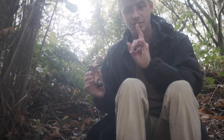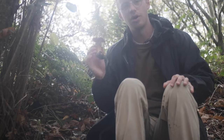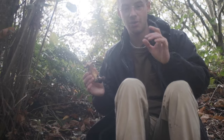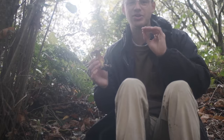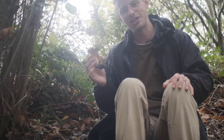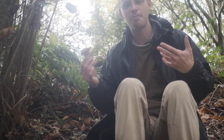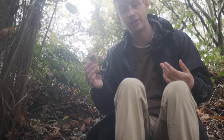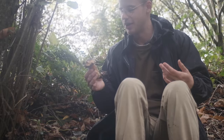Now there is one, and there's always one, which... it's not an exception to the rule because it is not a toxic mushroom. However, it is not edible because it tastes horrible. And that is the bitter bolete. So the bitter bolete, as the name suggests, has a horrible bitter flavour that's sort of like bile or sick. So you really don't want that to be anywhere near any of your food.